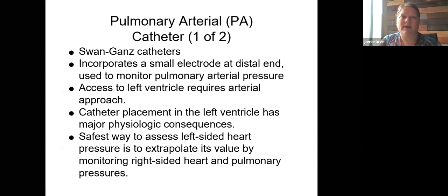Another type is a Swan-Ganz catheter. This one is specifically to measure the pulmonary arterial pressure. So it goes to the left ventricle. And these are all, the one we just looked at was on page 183.